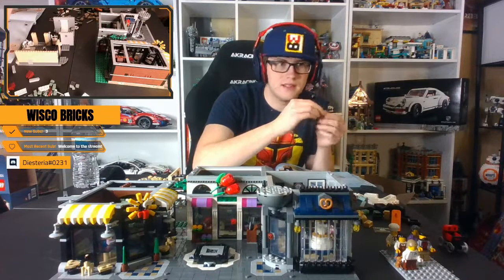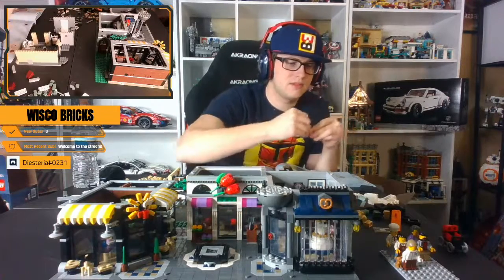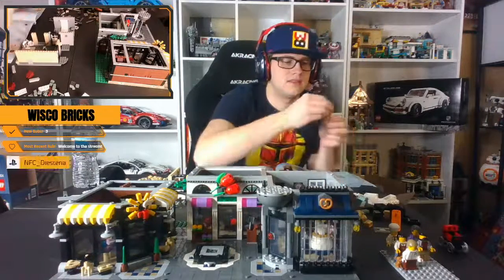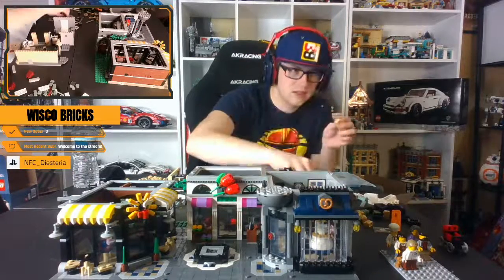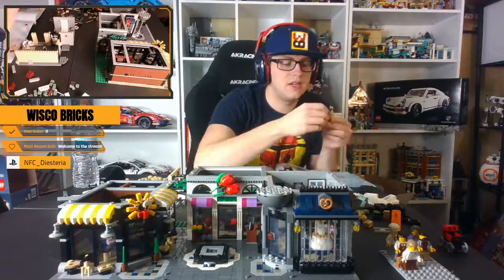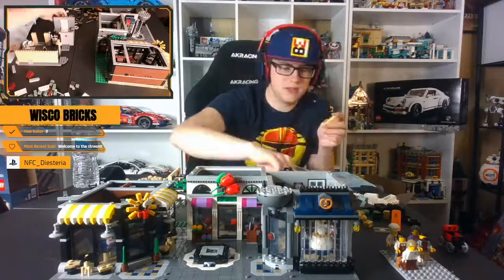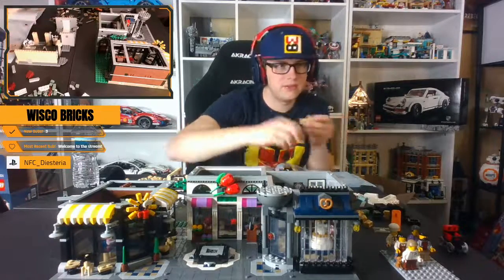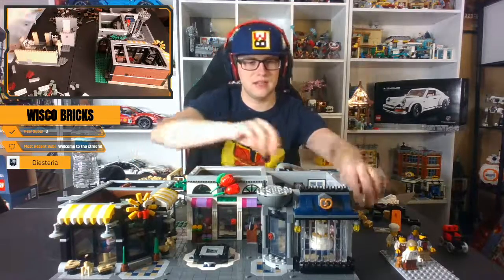This set is pretty decently big for 4,000 pieces. Lots of small little details. So yeah, I think we're going to have to finish this on Friday. But still going to finish up all these pieces right here too, just so that we don't leave them all hanging out on the table here.